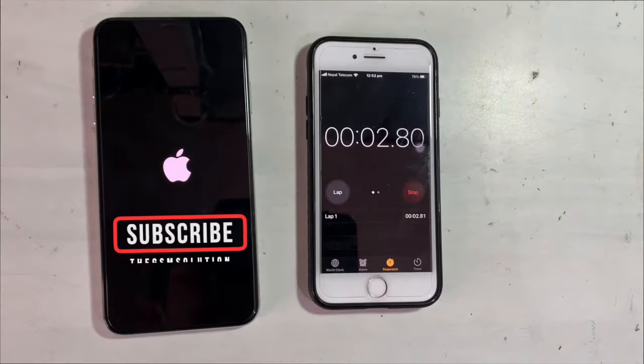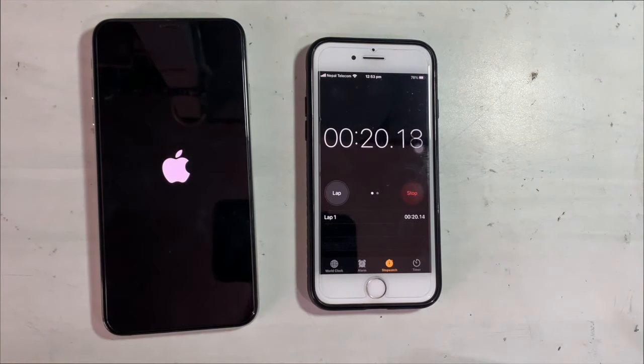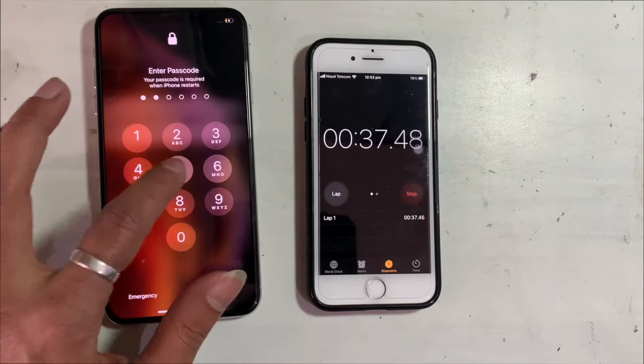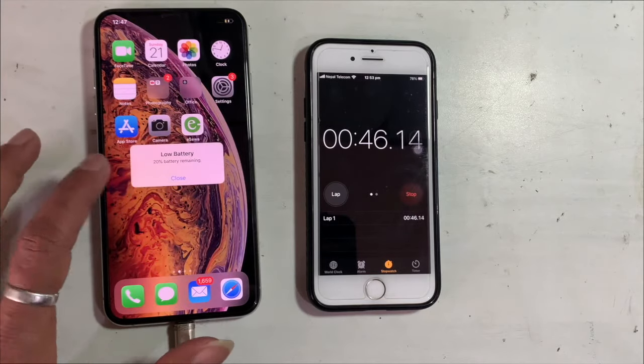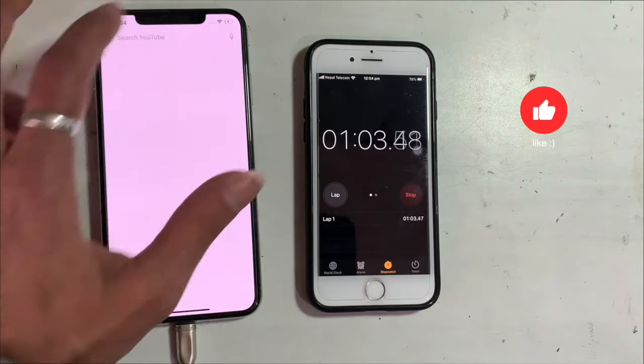This video tutorial is about how to fix an iPhone XS Max that restarts every 3-4 minutes. The problem is random crashes and reboots, boot loops. This problem actually shows up in these cases.